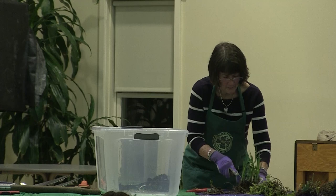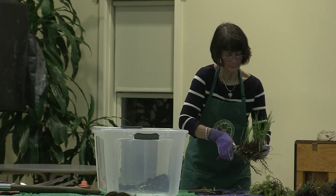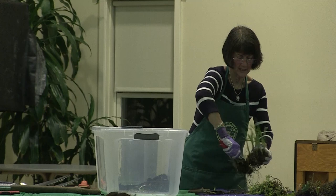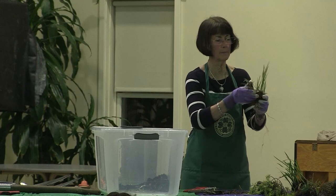So I'm going to try to leave... It may be too hard for the knife even. Yeah, this one's going to be better with the clippers. Then you try to get through some of it, and this one I think is better just cut all the way through. Then you're giving it a clean cut. So you've left all these little ends on it, but there's still lots of roots. This should have absolutely no problem reestablishing.